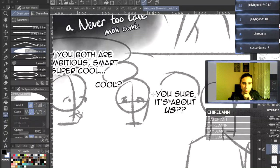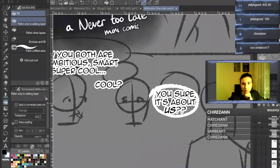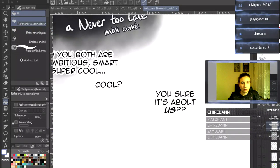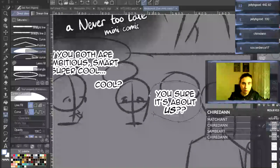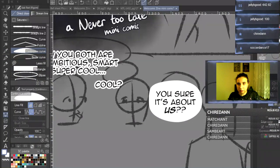Let's just use fill. Oh my god, I need to set up a darker color because I won't see anything. I won't see what I will be doing if I don't do this. Okay. Wrong tool. Oh, like that. But set the edge color to black.